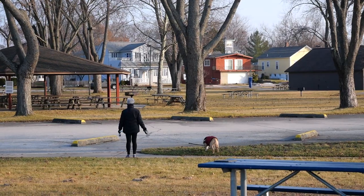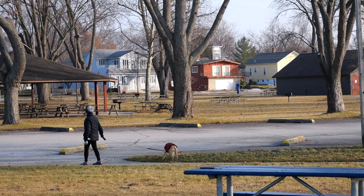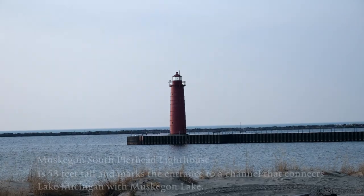Michigan is normally a very gloomy place to be in the wintertime, but today there's some sunshine peeking out and a lot of people are out. They're taking walks with their dogs or with their loved ones, and it's a good day today, so I'm happy to be out here.